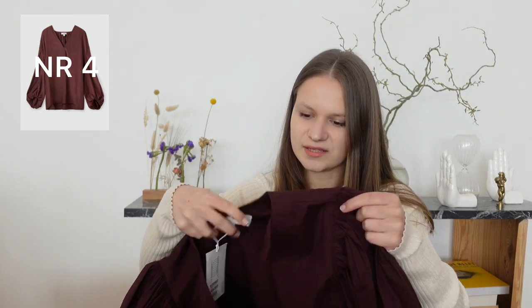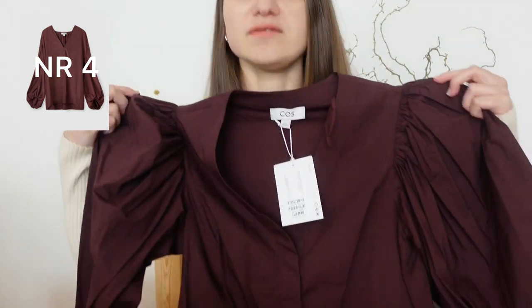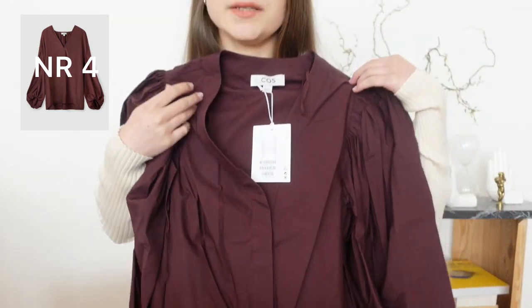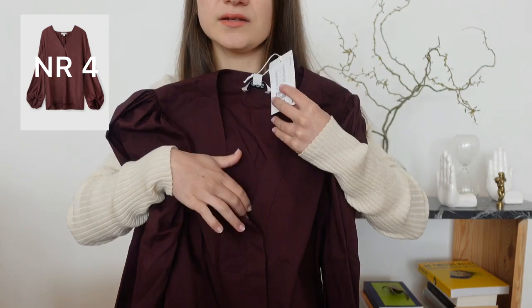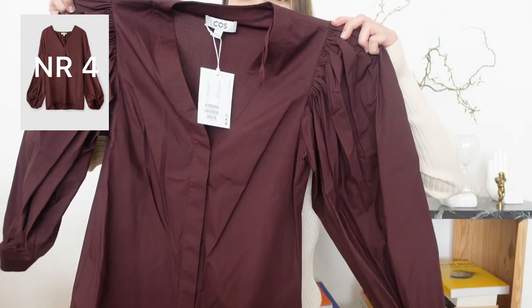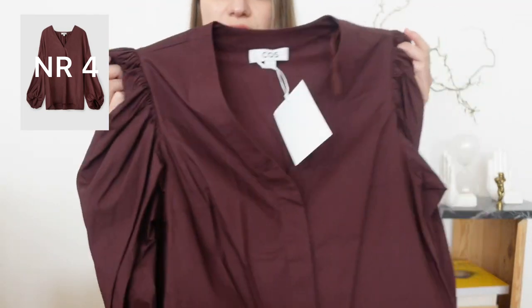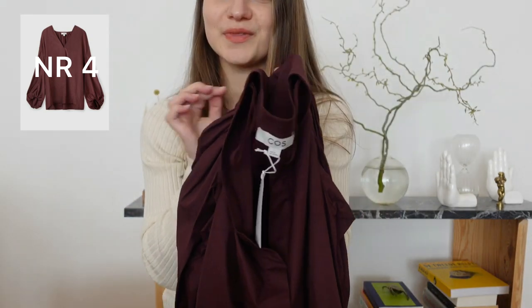As I see it now, it's not a thick structure and I don't know if I like it. It has these puffed sleeves, which I did like a lot, and a neckline that is deep but not too deep. So this is an item I will have to try on, I think, to really see if I like it or not. So that's all the pieces.